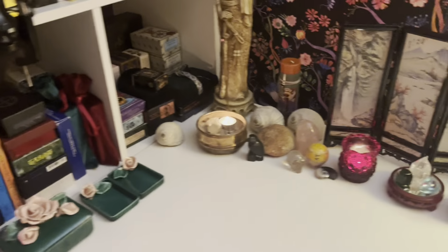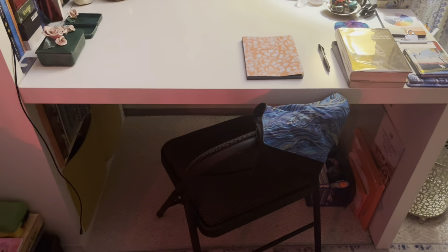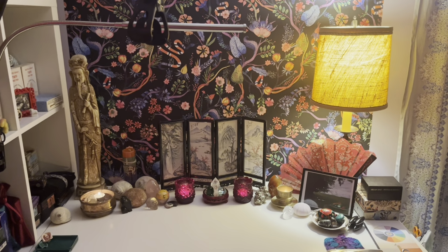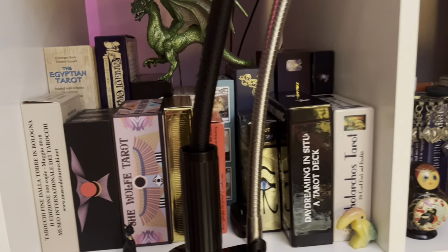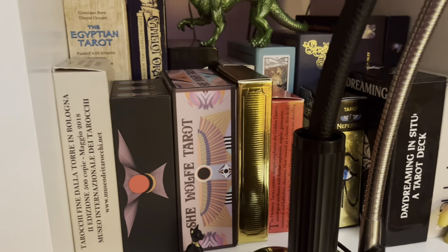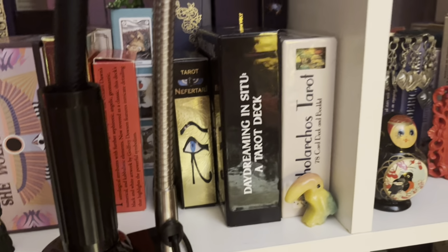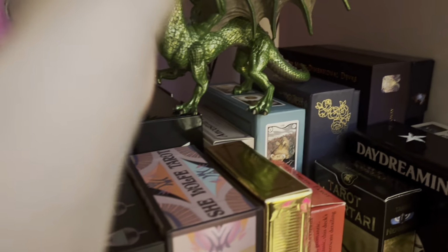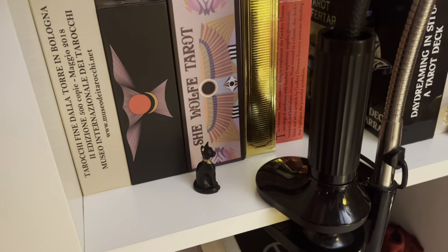So this is my desk. I have a simple little fold-up chair here. And I have a lot of decks sitting here. It's really hard to choose what goes where. I think this is the setup now because I was thinking these would probably be a lot of the decks that I would be wanting to use this summer. I have a dragon here from my daughter as a birthday present because I love dragons.